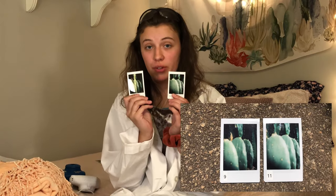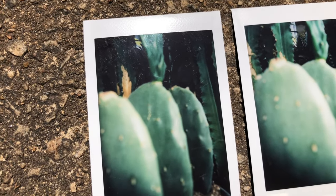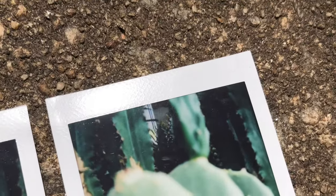Two pictures of two cactuses. And for the most part, they're not the greatest. The 9 is a little bit darker than the 11. In the background, you can actually kind of see a cactus behind it, but it's actually in really good focus.